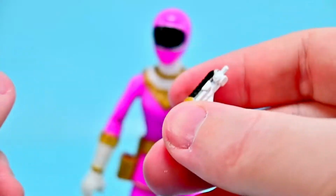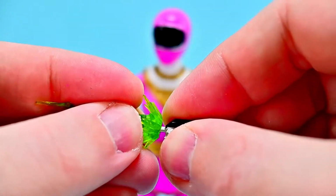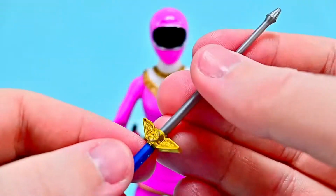So we have this that we can put into the holster, but it does also come with the Hasbro effect as well that you can just stick on the end of it. So it just sticks on the end of the gun there. So if you want to have that effect, you can, but I'm going to go ahead and just put this in the holster. And then we also get their other weapon of the Power Pod sword.